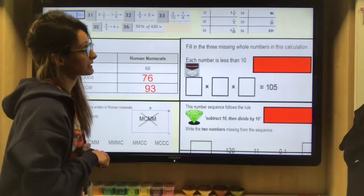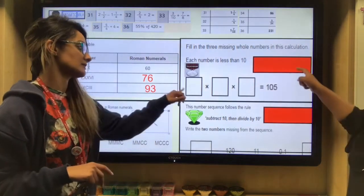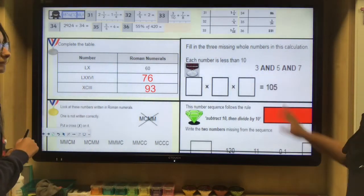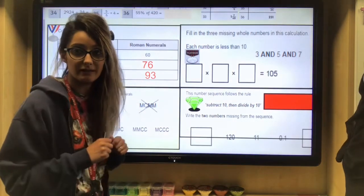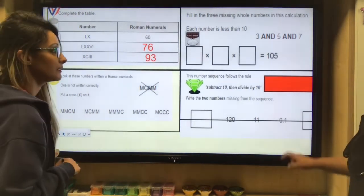Fill in the 3 missing whole numbers in this calculation. Each number is less than 10. So you had to have 3 whole numbers. Go on, Miss Mia. 3, 5 and 7. You can have it either way. And when it's in either part, any one of those boxes, that's called commutative. It doesn't matter what part they're in, it's commutative, so it's absolutely fine.